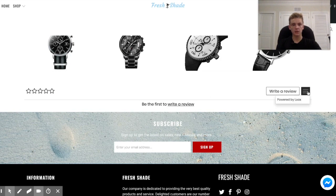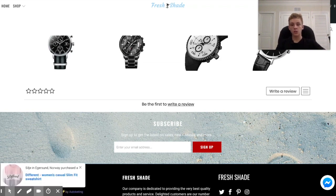I believe this is Looks. Yeah, this is Looks. So don't be paying money just to have no reviews. Either import some or just remove the app, because I feel like it looks a lot worse when people see 0 stars versus when people just don't see an option to review it.